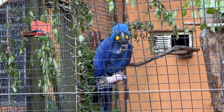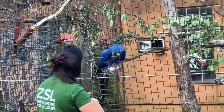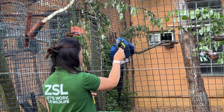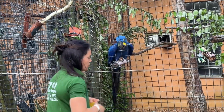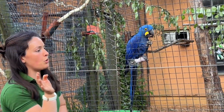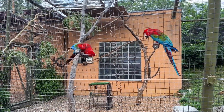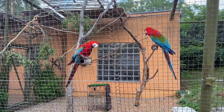The hyacinth macaw is the largest parrot in the world, and their beak pressure is so strong that they can easily take apart the bars of welded wrought iron cages. I do love birds, and I'm a bit gutted that I missed the bird safari, but it's something for me to be able to go back and see, and it's definitely on my bucket list.